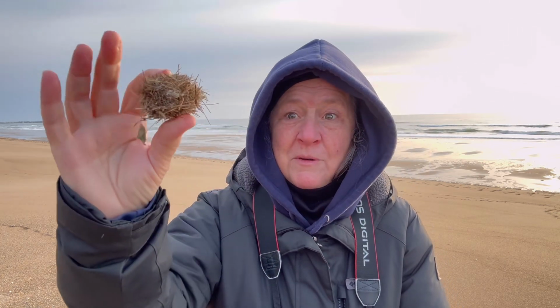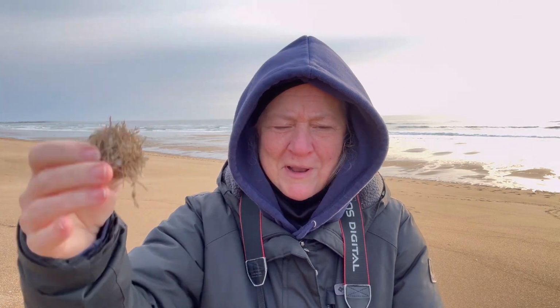This is one of the bigger ones that I've seen. I have seen them slightly bigger than this, but they come in all sizes. I'm just going to show you a couple of others. Like this is a fairly small one, but look, a little feather got caught up on that one. How cute is that? And then there's this one, which is even smaller, and it's got some little bit of debris attached to it.